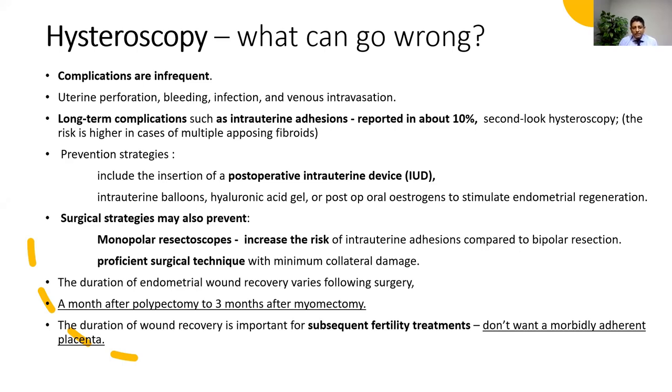And long-term complications such as intrauterine adhesions can be easily prevented by inserting a copper IUCD after the resection and keeping it there for some time and pulling it out. Then, of course, once the scar is healed, the cavity wouldn't have any adhesions. So surgical strategies may prevent adhesions.